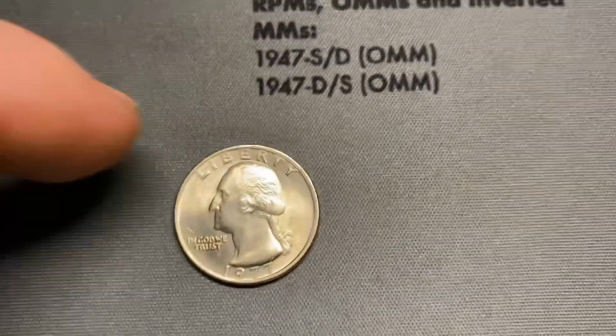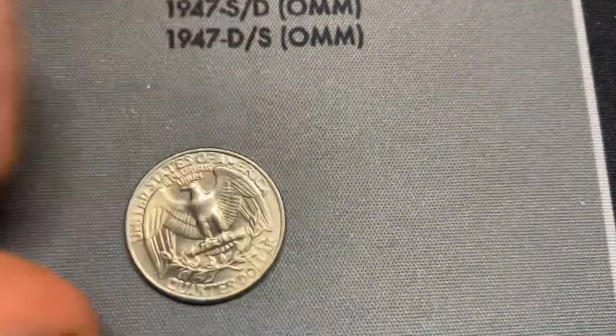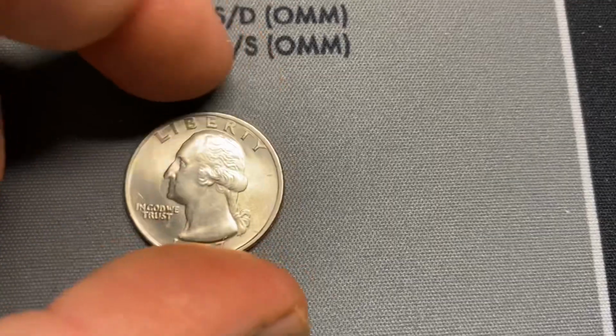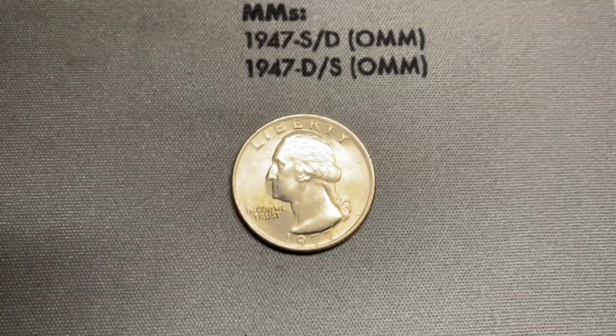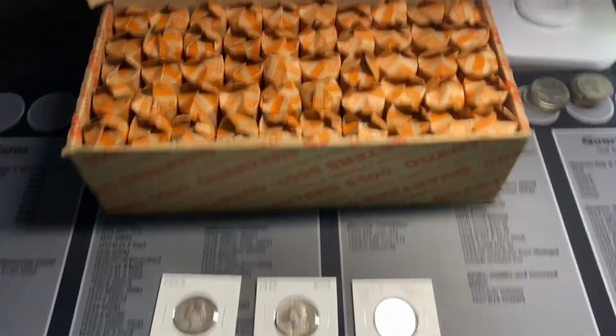Roll 29 gives us this spectacular 1977 in uncirculated condition, probably MS64, worth about $5. What a beauty.